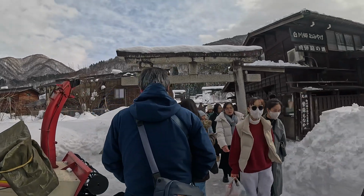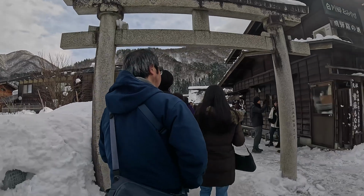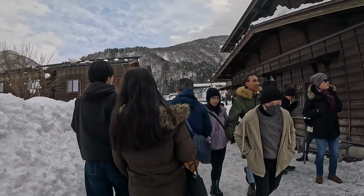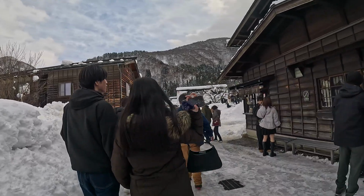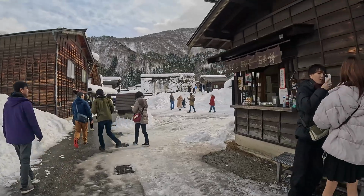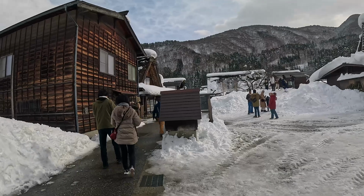Here we are at Shirakawa-go village. Let's go over a bit of its history. Shirakawa-ogimachi is the biggest village in Japan, featuring gassho-zukuri style homes. The term gassho-zukuri translates to something like praying hands. Each home is a true work of art and carpentry.